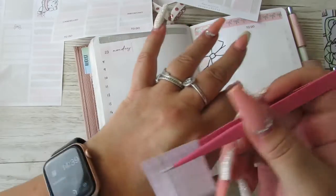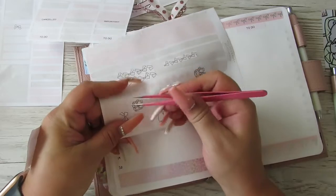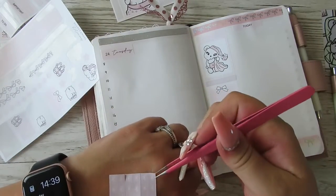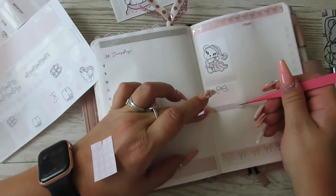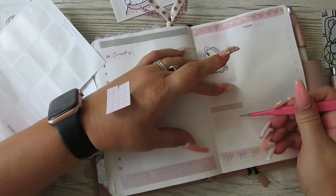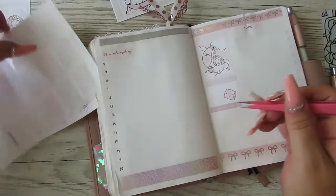So let's just get those off, and then we'll do some boxes for what video goes up that day. I haven't got any repeating things, because the kids aren't at school. I'll check my calendar, but I don't think I've got any appointments or anything. That is wonky. It's not removable. Yeah, I don't think I've got any.